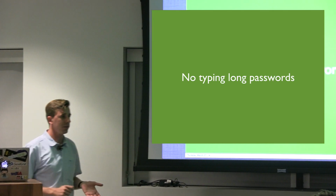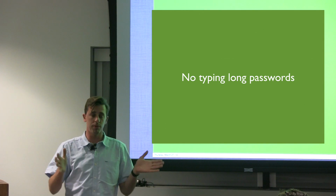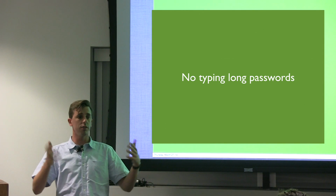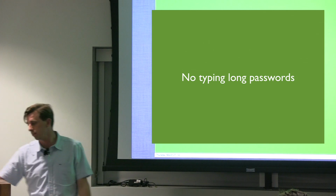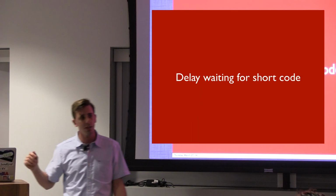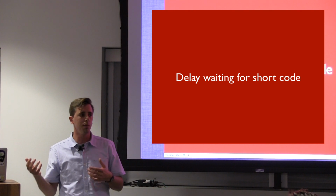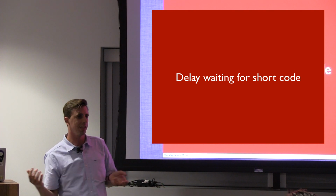There are no long passwords to type. It's like 4 letters, but you can also customize that via an environment variable. So if you want 10 letters, you could do that. Now you've got that delay. You've got to wait for that email to arrive, right? So that could be a while. I'm using SendGrid under the hood, so it gets there really fast.